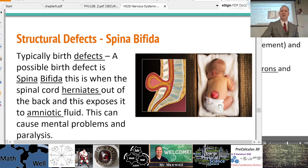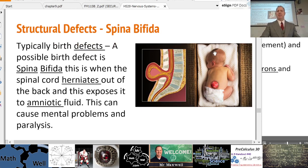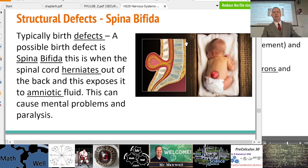I've never seen it in real life, but it can affect brain function and body function and development and all sorts of things. I know some people that have spina bifida, but typically it's before birth that this starts to go a little bit wrong. All right, that's the bell. We'll pick this up tomorrow for part 2.